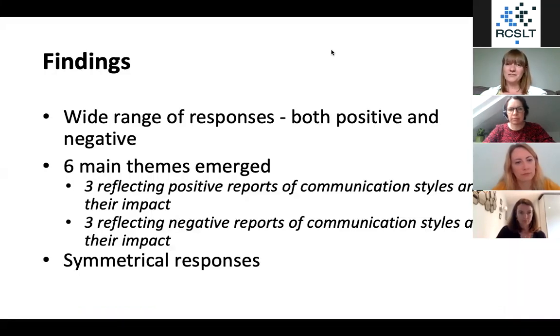There was a huge range of findings, and many of those are positive as well as negative, which was encouraging. I think I'd gone into this really expecting to hear more about the negative experiences that families have had, but nearly every respondent was able to give me some examples of good and bad communication.